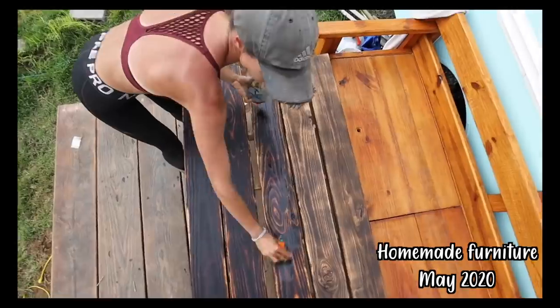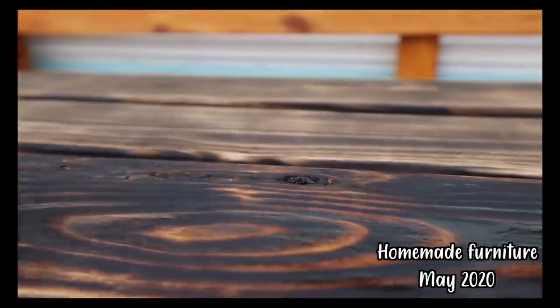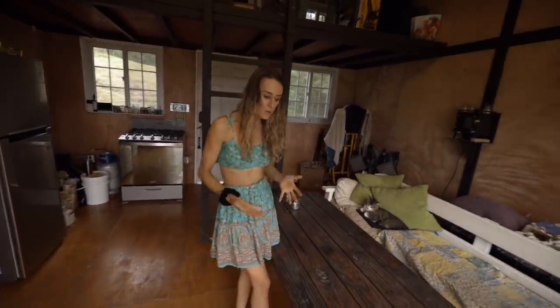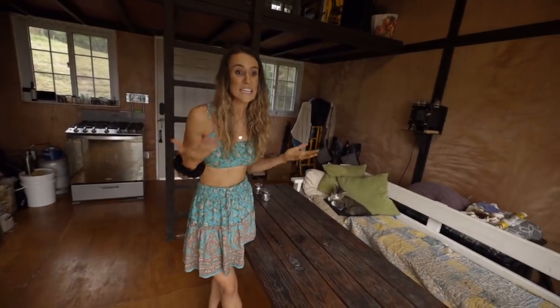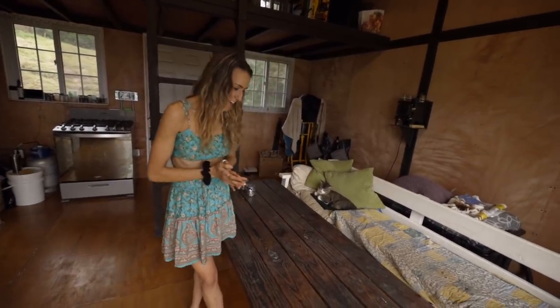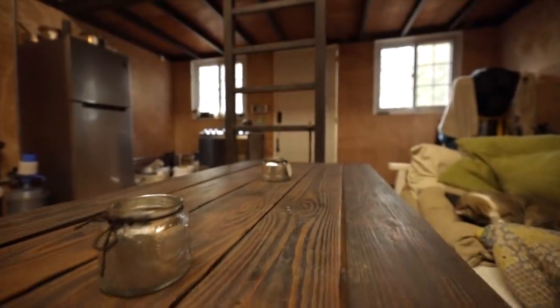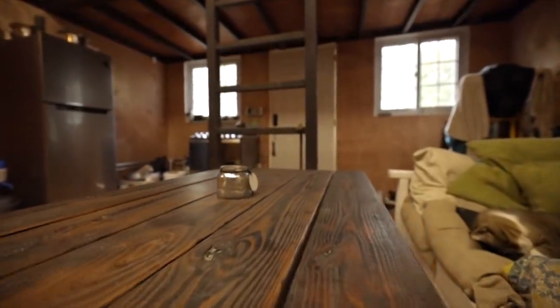I love welding. I love working with wood. So these two things were such a good project for me to take on. Pretty simple. Working with wood is very, very easy compared to working with metal. And we still have these to this day. We built both of these things probably about 10 months ago, and we use them all the time.